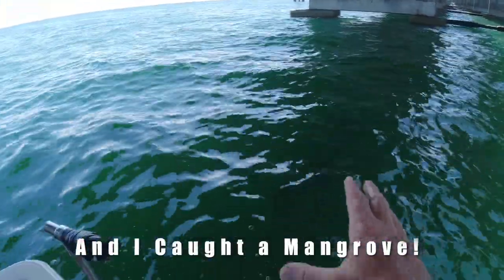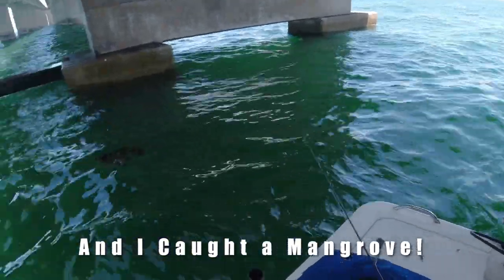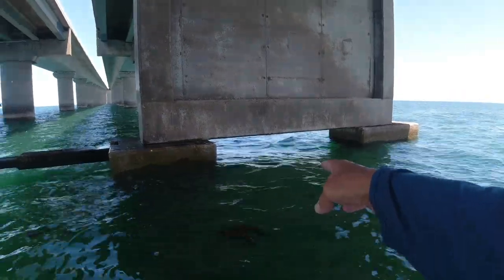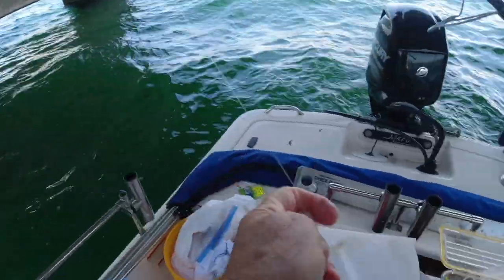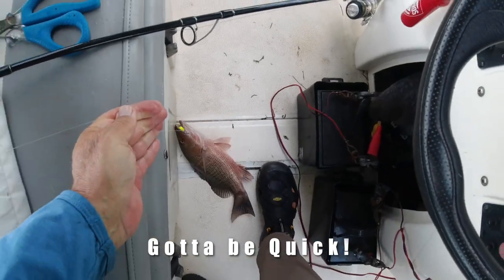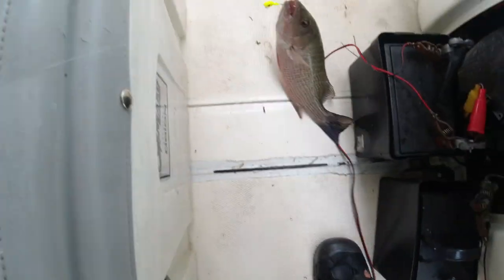That's why I use the 5000 series, so you can get the mangroves up quick, because these guys, they'll take it. Look at him, he's going right over there. He's gonna go look for other boats now. Another nice mangrove here, gotta get him in before the dolphin. I didn't have time to turn the camera on. Holy cow, I'm so worried about the dolphin, but nice mangrove snapper, right?